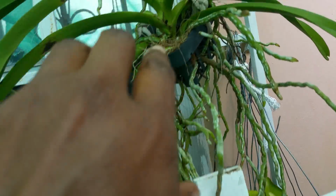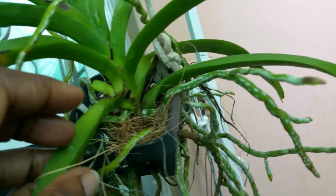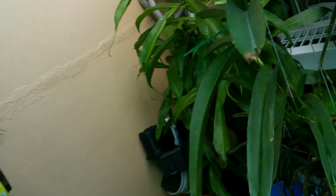Oh, I did have a Vanda spike or keiki. I'm not sure what that is. Could be one or the other. But I'll take it. I'll take any new keikis. I have plenty of people I know that love Vandas, so we can put those keikis to good use.